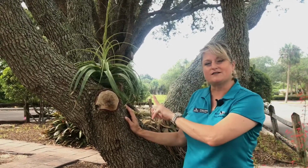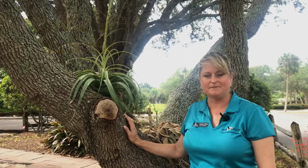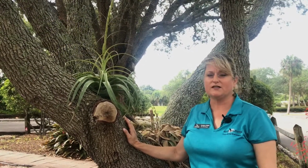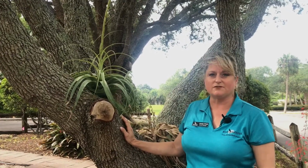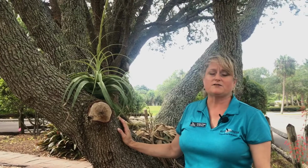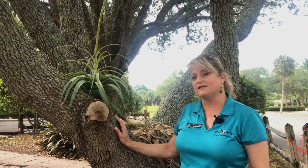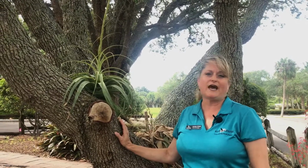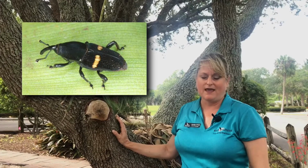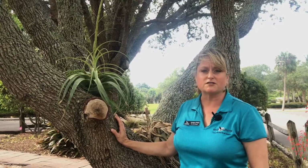So the next one that I want to talk to you about is a very special one. This one is called the giant air plant or giant wild pine bromeliad. This particular one is listed as endangered here in Florida for a couple of different reasons. First, back in the late 80s, early 90s, a lot of the Tillandsias, wild pines and others, were attacked by Mexican weevils. And because they were so susceptible, we lost vast populations of them.